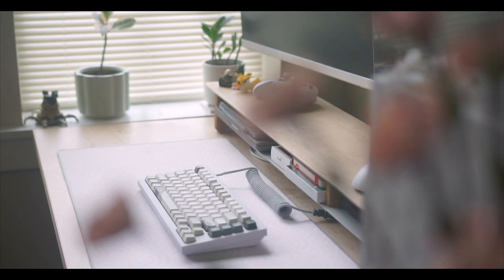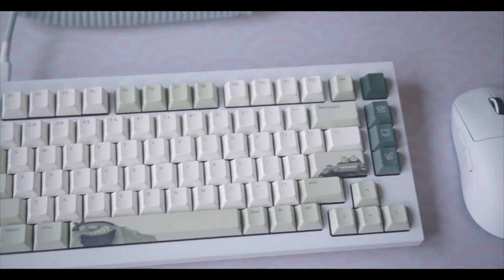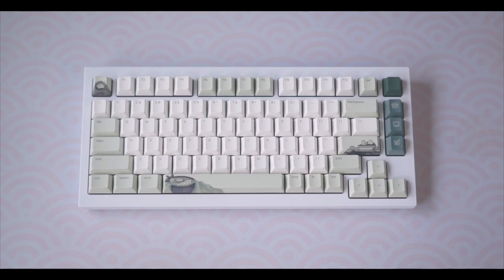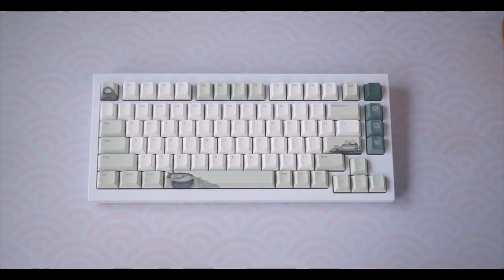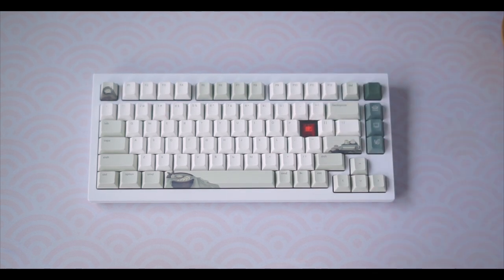Next, we have the Keychron Q1 QMK mechanical keyboard. This is in the shell white colorway with Gateron Phantom Red switches. I have yet to mod this keyboard, but let me know in the comments if you'd like to see this in another video.